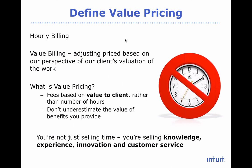So the most important piece before you can implement value pricing or understand value pricing is that you have to have complete and utter confidence about the value of the work that you provide. The other important concept is we have to get out of that model of selling time.